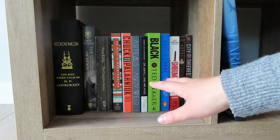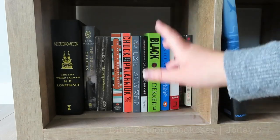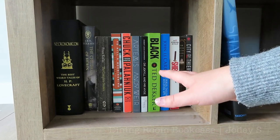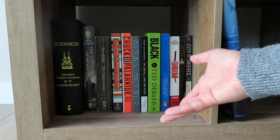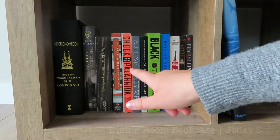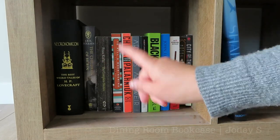So this used to be a lot bigger and we used to have a lot more fiction books, but a lot of them moved to the basement because they were books that have now been adapted into movies. Well, I guess To Kill a Mockingbird is here, but I actually don't have that on DVD, surprisingly. I need to get that.